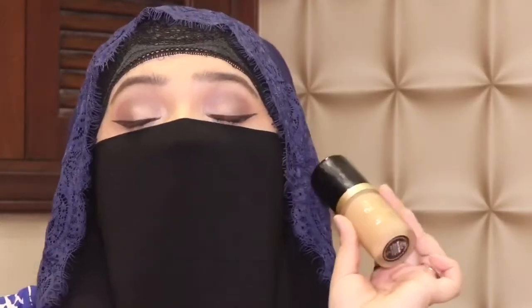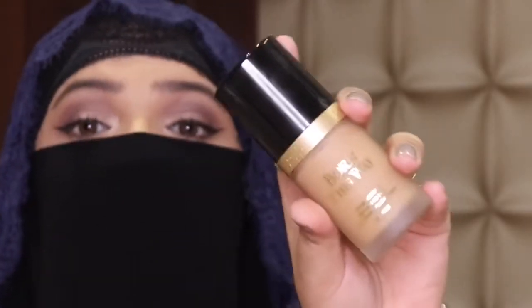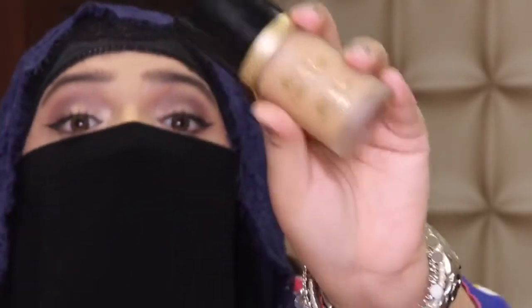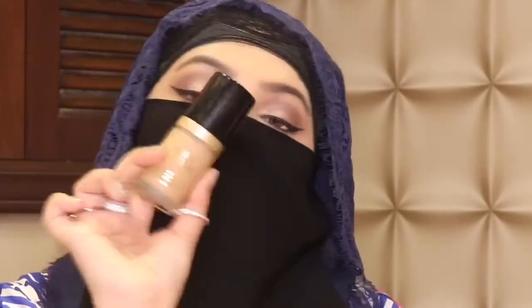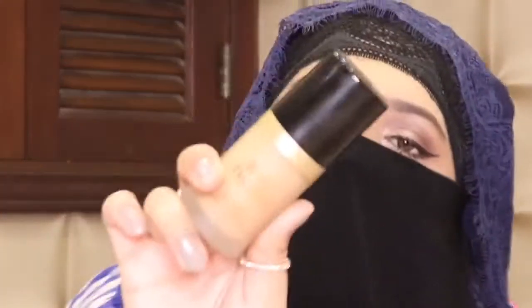Literally, however much you sweat, this guy will not move. When I'm saying it, I really mean it. This guy will not move at all. So highly recommend it. If you have not used it, if you don't have it, what are you waiting for? Go buy it. I love it.